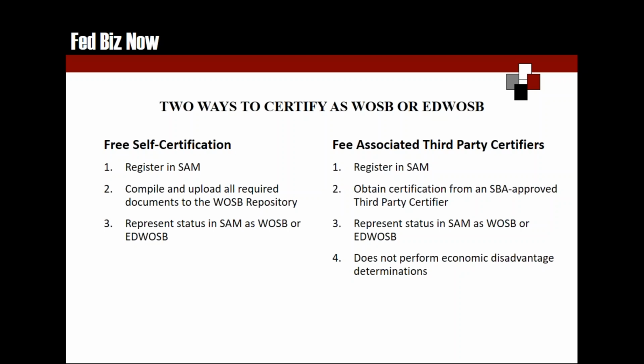Number 2, you need to compile all of your documents because you have to upload every required document into what we call the repository, because it used to be called the repository, but now that repository has moved over to certify.sba.gov, and I'll show you where that is. And then number 3, represent status in SAM as a WOSB or EDWOSB.